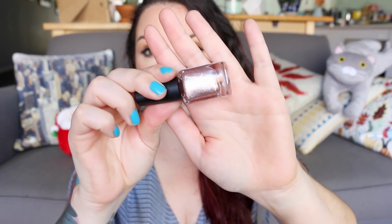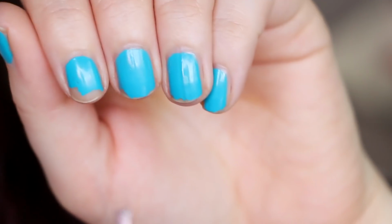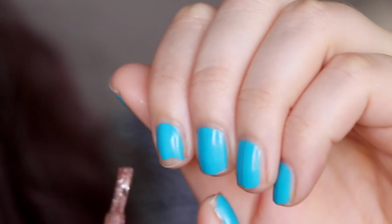It's a rose gold glitter and it's called Rosy Glow, and literally one coat and it's mind-blowingly gorgeous. Let's just have a look at it. It is gorgeous. It's jam-packed full of glitter, and I just want to show you. I'm wearing this color nail polish, one coat. Let's not spill it on the carpet. How do I do this? Let's zoom in. All right, let's go on my chipped nail, shall we?